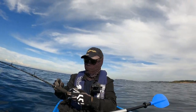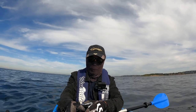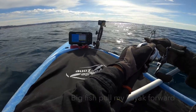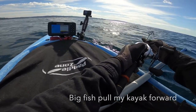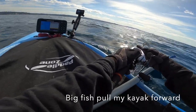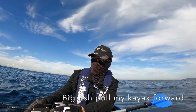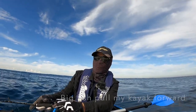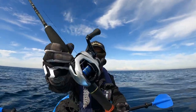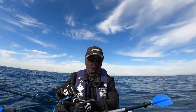Still. And I found two fish around here. If they don't move, we need to take them. Oh my gosh, I'm low on line. I nearly have low line, so I need to take it. Crazy. It's gone. No.